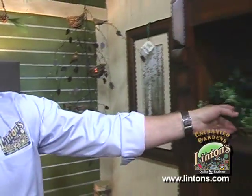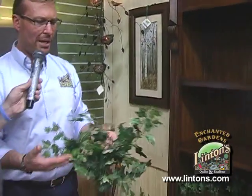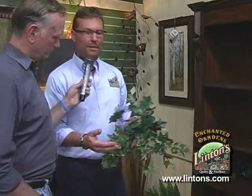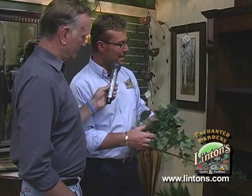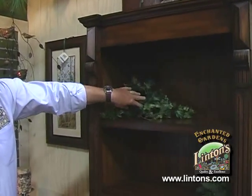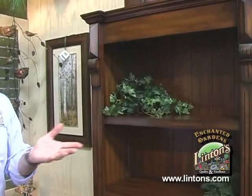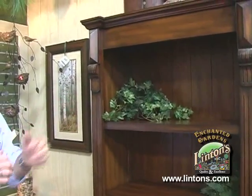And something that our design team likes to do, very easy to do at your home, is just taking some ivy, some fern sprays, very inexpensive, only $11.99. We like to tuck those into our furniture pieces. And you really don't even need a pot or a container for them. You don't see the stems, but it adds a lot of nice life to an otherwise dull bookcase.